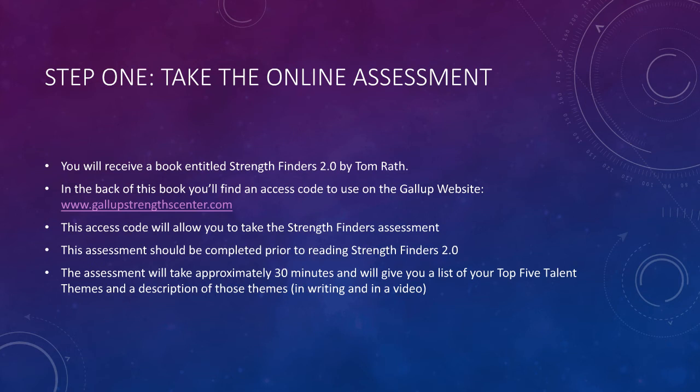Then you'll be taken to a blank registration page. Type in your personal information to register and set up an account. Then click on the Submit button located further down on that page. Then follow the instructions to complete your registration and to take the assessment.